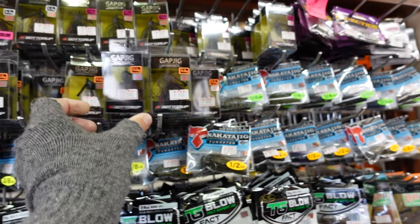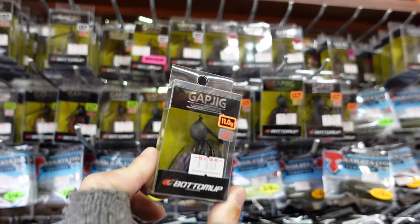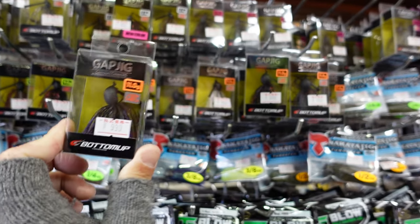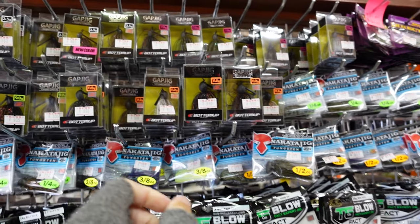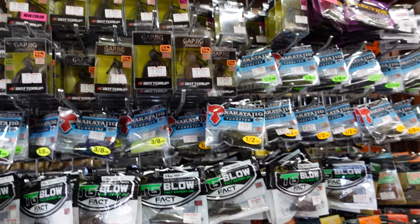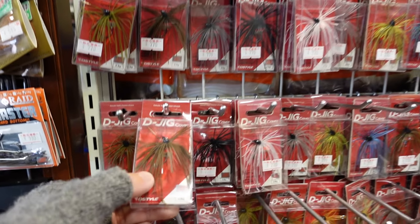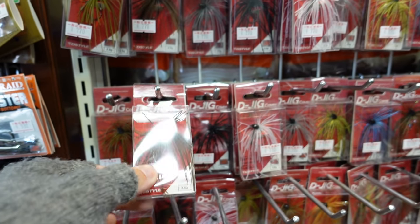My favorite. Wow. My best friend, Kotaro Kawamura, designed Bottom Up. Oh wow. Really cool brand. It's nice. I like the size. Small but wide gap hook. Wide gap hook, yeah. And then micro jig. It's Japanese. It's like a bait finesse.